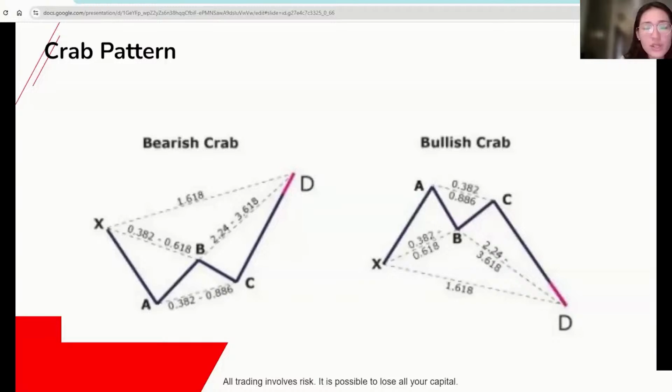For the Fibonacci levels, you're basically looking at XA as the initial price movement again. AB is the retracement of 38.2, 61.8, as I mentioned. BC is 38.2 to 88.6 of your AB. CD is just the defining feature of your crab pattern, which is an extreme extension of the XA leg. You can see it's 161.8. It can actually go even higher.